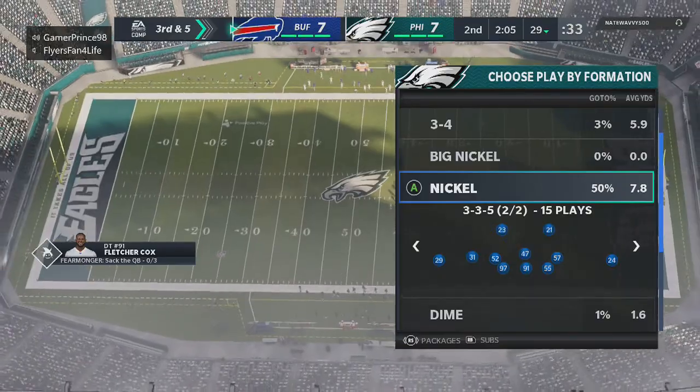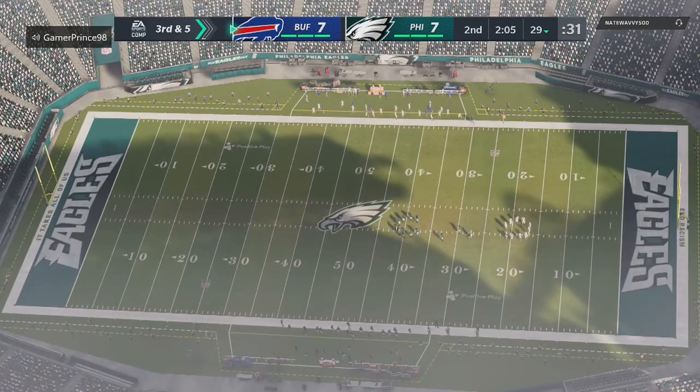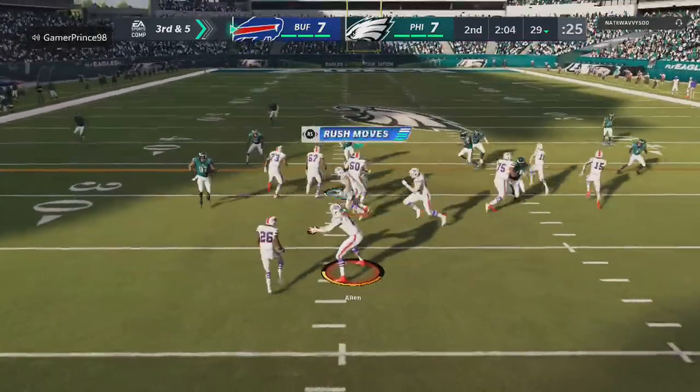Receiver coaches preach to their guys all the time: separation, that's what's going to make the play successful. That time there was very little, and I think they were actually fortunate that it was only knocked away and not intercepted. They come up now 3rd and 5 following the incomplete pass.